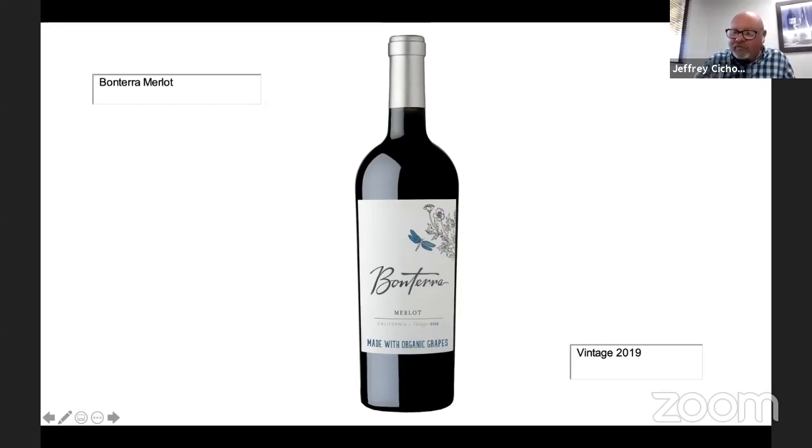There's some blending in this one too. There's a little bit of Petite Sirah in here. It seems to be a really good blender for both Cabernet and Merlot. It adds some structure and more color as well. The color in Merlot can vary from nice dark colors to sometimes lighter. So blending in a little bit of Petite Sirah can really give the wine some more heft and some more body.